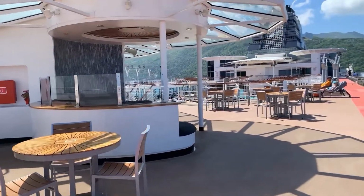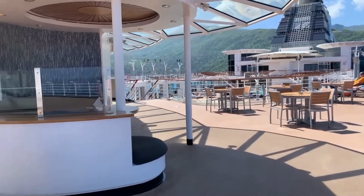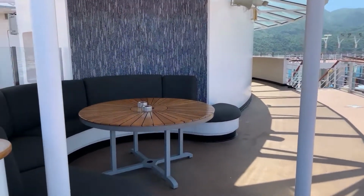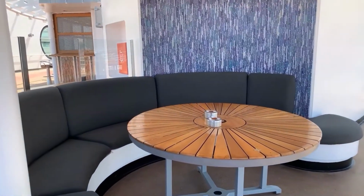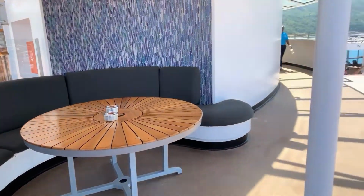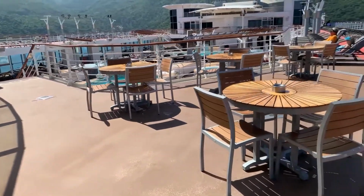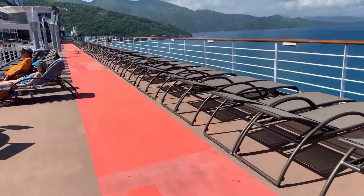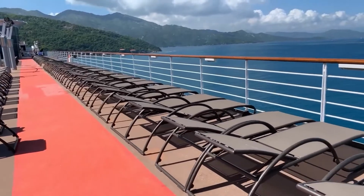And here's a little area where you can sit in the shade. And there's also smoking permitted up here because it's all open air. So you can see the ashtrays on the tables. Plenty of sun chairs.